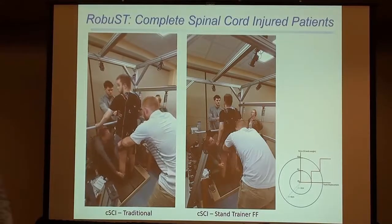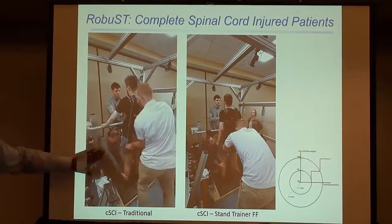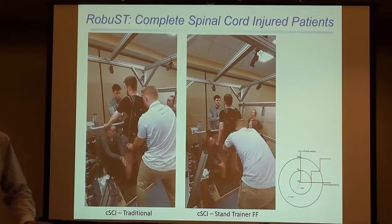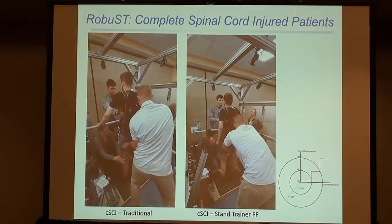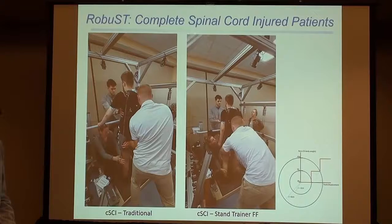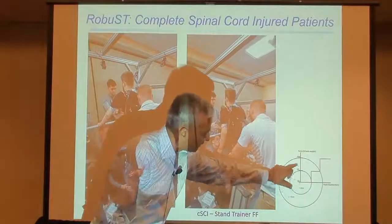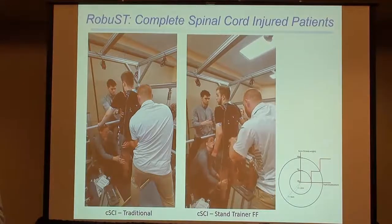Here is the patient who is actually in the stand trainer. He's standing on a force plate. Here are all the physical therapists around him, and what these people are really doing is supporting him while he's falling down. And here is the patient in the stand trainer. He has a two-ring force field here. I have a radius one and radius two, and then a graded amount of force that the machine provides on them.